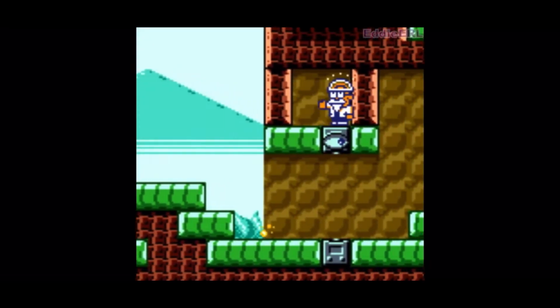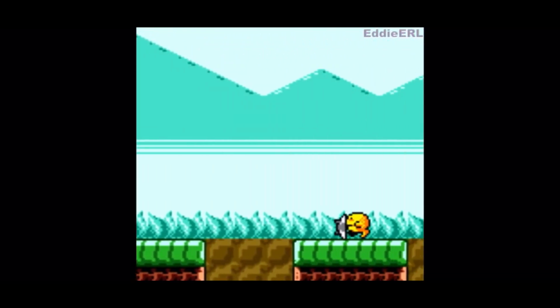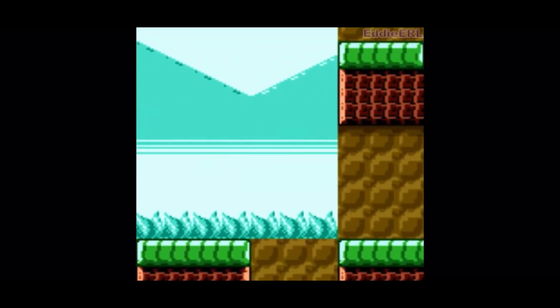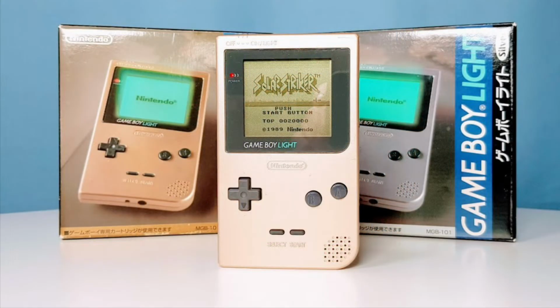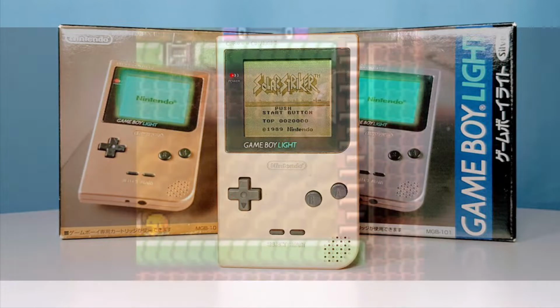Of course, we can't really talk about the Game Boy Color without its biggest flaw. No backlight. This could have easily been fixed. I mean, just look at the Game Boy Light. Ah, damn it, that's right, that only released in Japan.